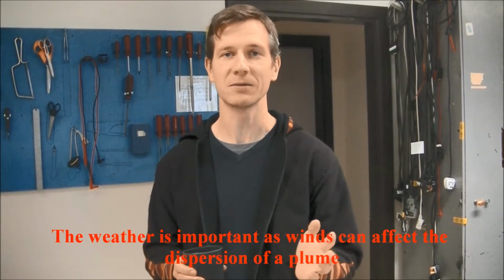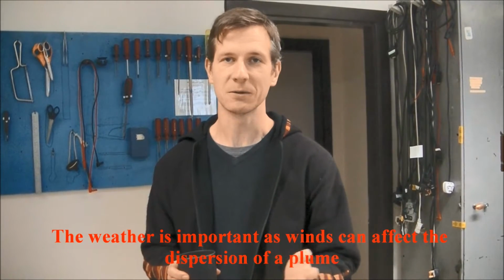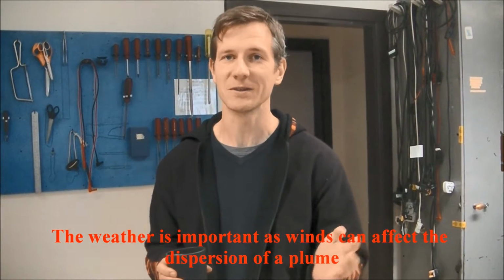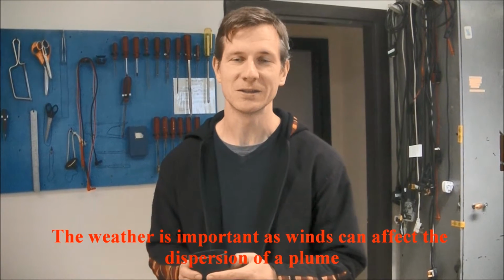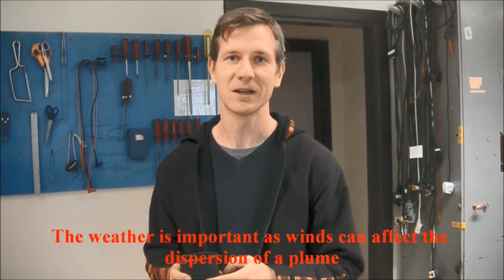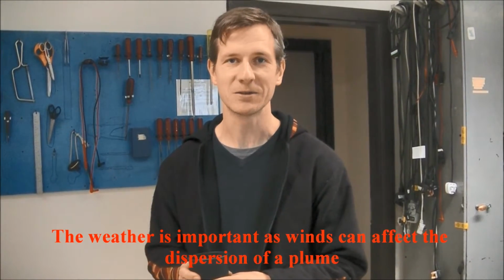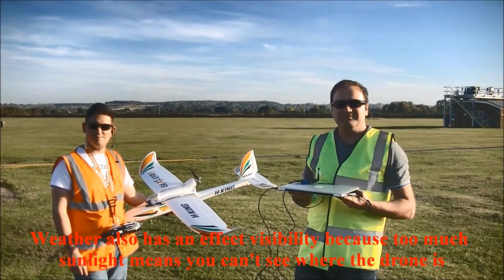Also today we've had a big problem with visibility. We've had a lot of fog this morning, so we can't fly in fog, because if we can't see the drone, then it doesn't work very well. So we're hoping that the weather's going to clear up this afternoon, and we're going to have nice clear weather and be able to fly. So fingers crossed.